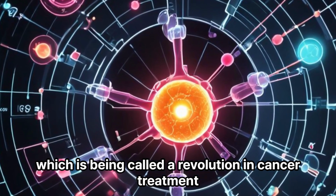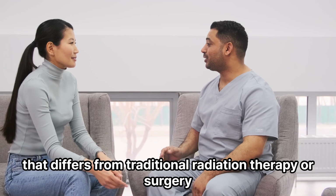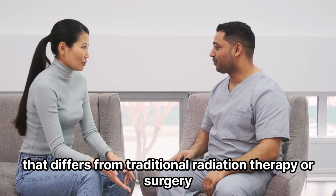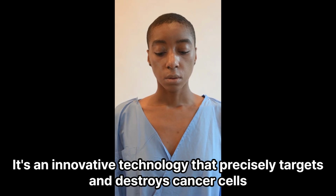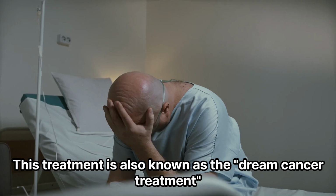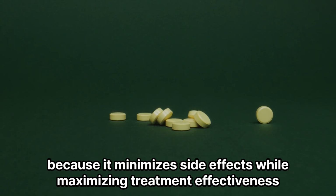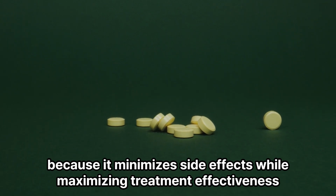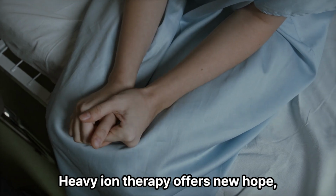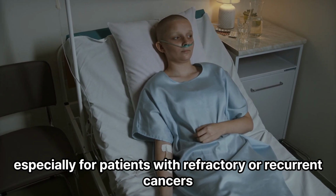Today, we're going to delve into heavy ion therapy, which is being called a revolution in cancer treatment. Heavy ion therapy is an advanced cancer treatment method that differs from traditional radiation therapy or surgery. It's an innovative technology that precisely targets and destroys cancer cells. This treatment is also known as the dream cancer treatment because it minimizes side effects while maximizing treatment effectiveness. Heavy ion therapy offers new hope, especially for patients with refractory or recurrent cancers.